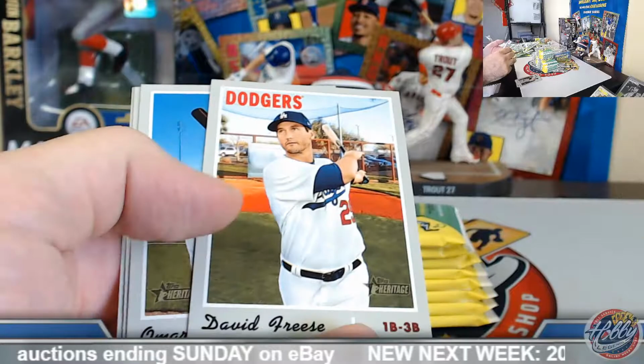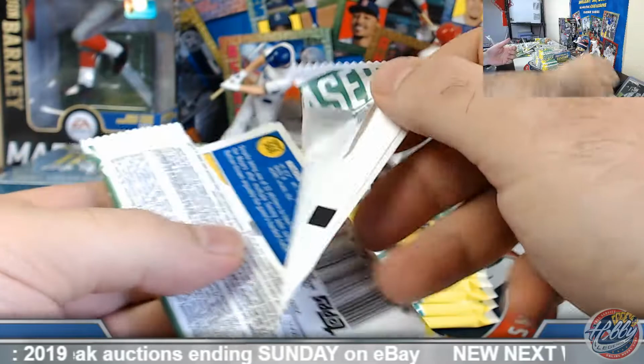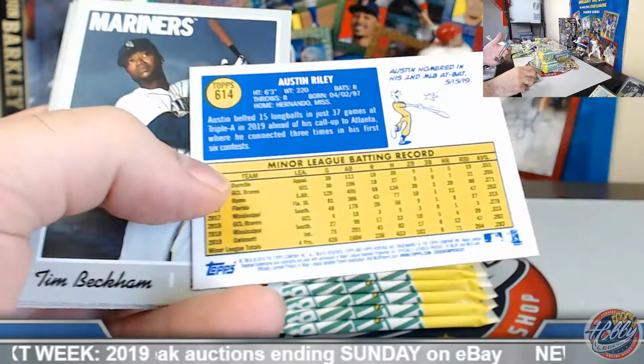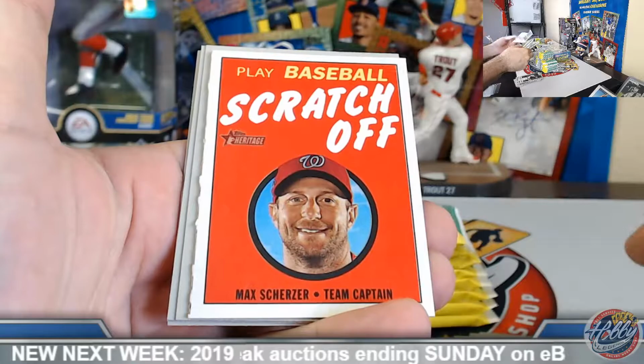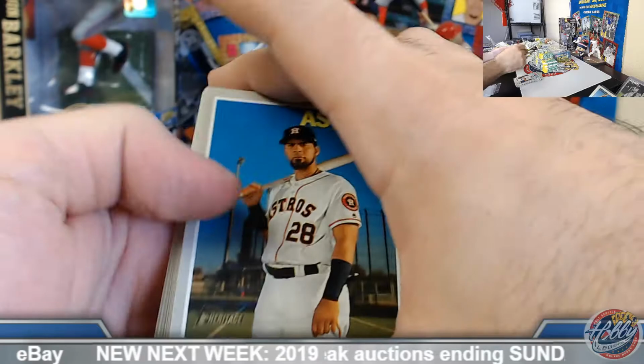Hunter Pence, high number. I think we have another case listed for next week. I'm going to double check. We've got some more Heritage coming up this week, actually, but we'll also get some listed in between for next week. Kyle Tucker, rookie performer. Austin Riley, base. Scherzer, scratch-offs. Nationals, number 16 of 30 on that set. Mookie, award winners.